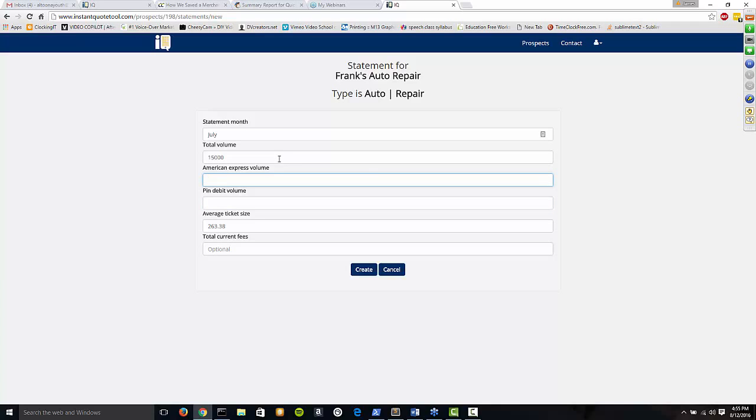Oh, not much. We usually do a couple thousand. Okay, 2,000. Do you take PIN debit? No, we don't take PIN debit. Okay, do you know what your average ticket size is? Because in our system, it's showing $263 as the average ticket size for most auto repair businesses. Is that about where you're at? And he's going to say, yeah, that's about where we're at. Okay, great. And you leave that in there. And then you say, now, would you like me?